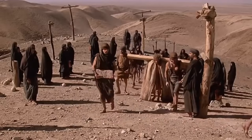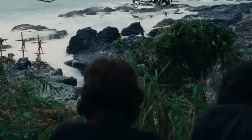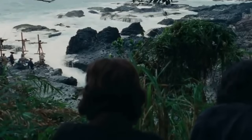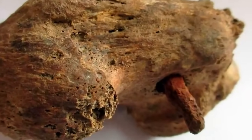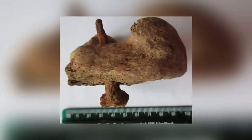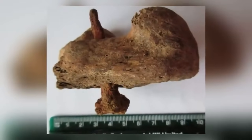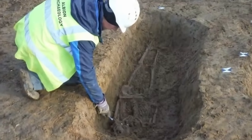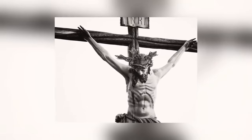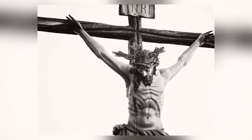We associate crucifixion with the ancient Romans, and more specifically, with the fate of Jesus Christ. It's harder to imagine crucifixions being carried out in the British Isles, but in December 2021, archaeologists in Cambridgeshire, England, discovered the first direct physical evidence of the execution method taking place there. At a site earmarked for a new housing development, the team found a 1900-year-old skeleton with a nail driven through its heel bone. The skeleton is that of a man aged between 25 and 35, who was found buried with his arms crossed over his chest.